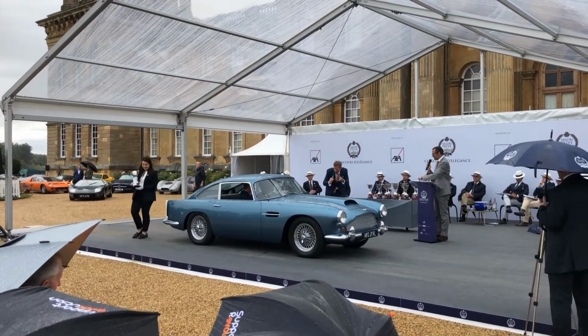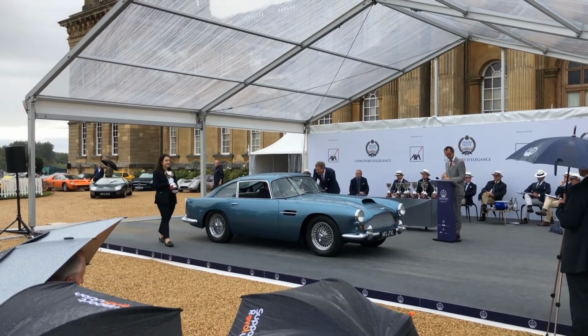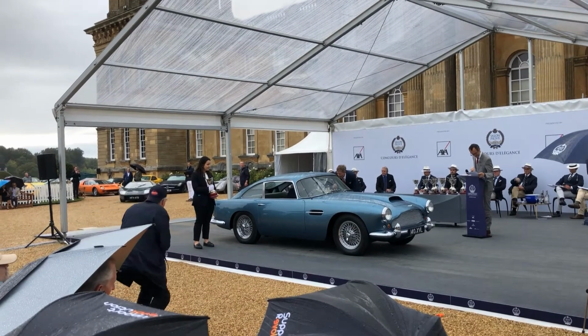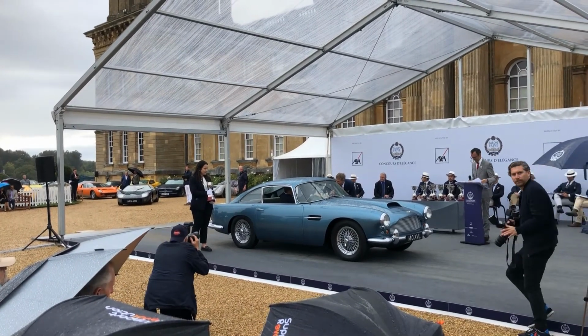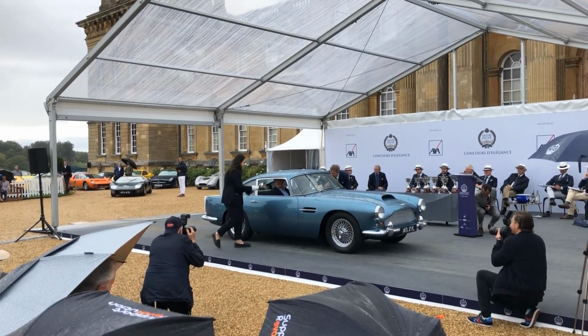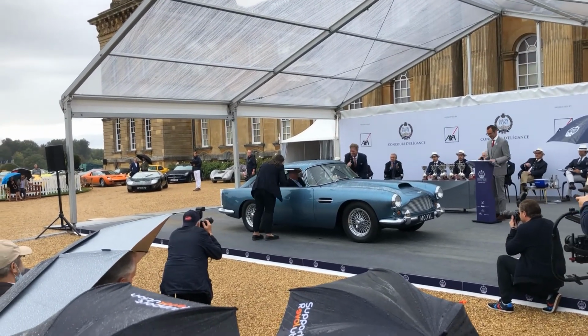But before you go, don't go anywhere. The judges, once again, Guy, Ben, they love this car. I know it's your first time here at Salon Privé. Hopefully the start of many. And if you look right, you guys have just won the class for the post-war touring class. Congratulations.